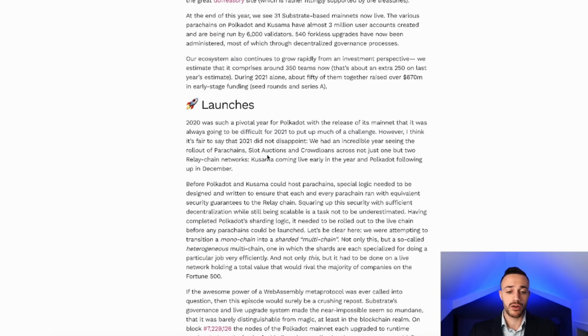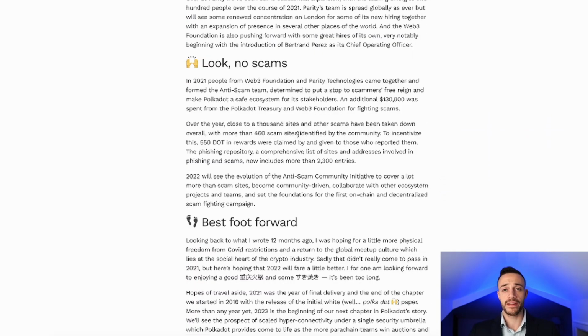Let's continue on reading the article. Now, one more thing that I will mention about Polkadot is that there were no scams, no rug pulls on the network. Like I just said, there's a very high barrier to entry, and the Web3 Foundation keeps a very tight tab, a very tight fence around the Polkadot Relay Chain and what actually goes live on the network.